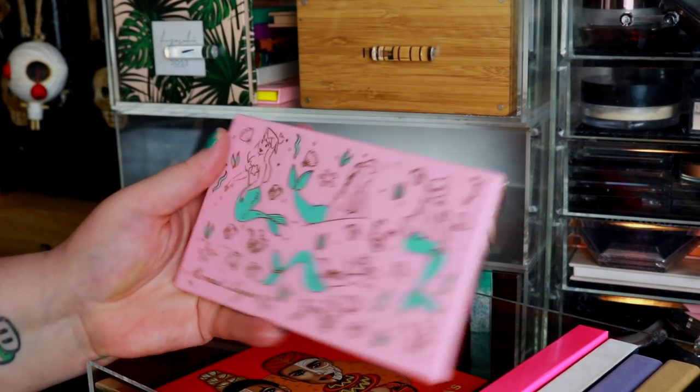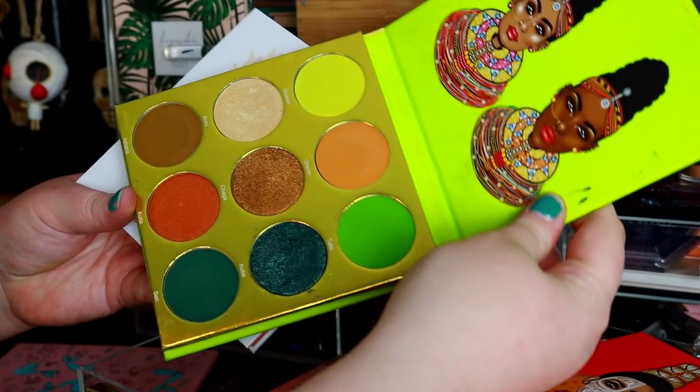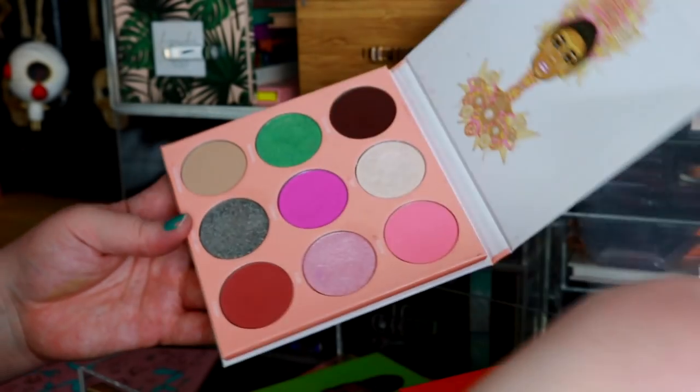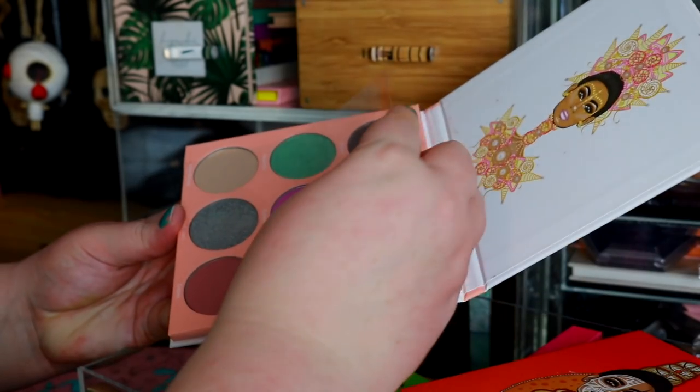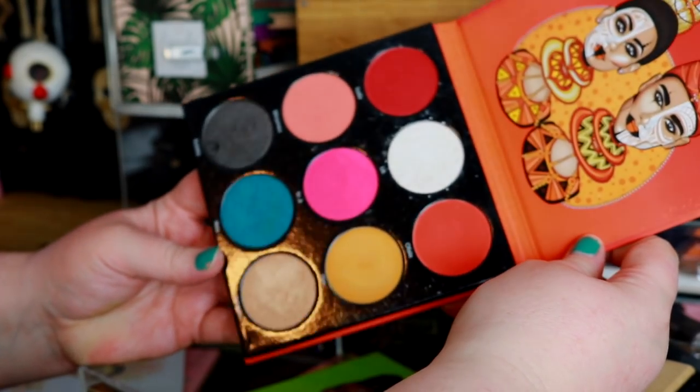This one is from Best of May Cosmetics. I have a couple from Juby's Place. The Festival palette, the Tribe palette, which is gorgeous. The Deuce palette, or the Douche palette, or whatever you want to call it. This one, I love this palette so much. And the Festival palette, I really do love too, but I haven't been using it that much, so I kind of brought it back up here to play around with a little bit more.